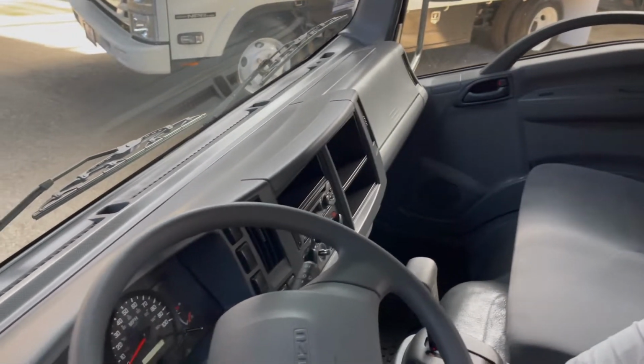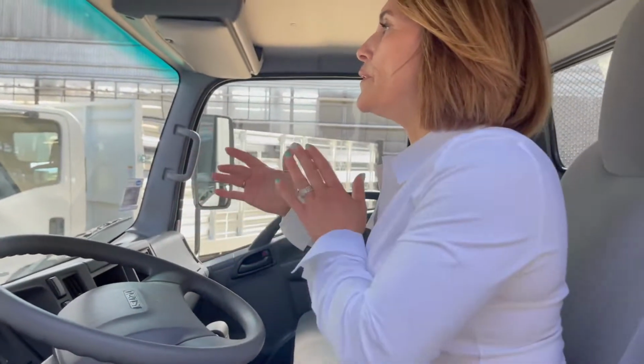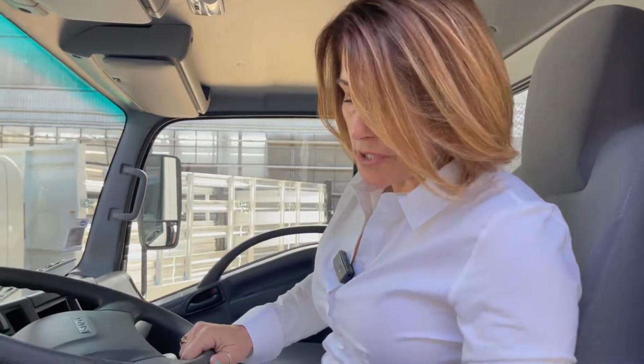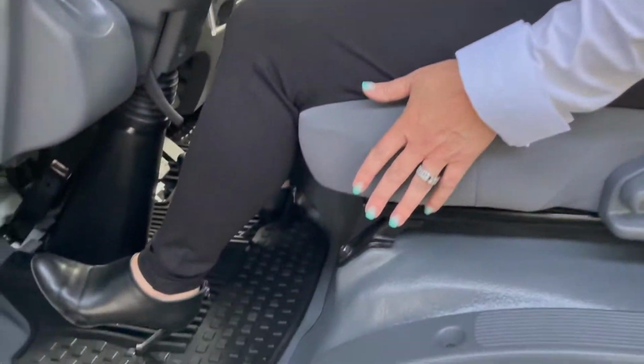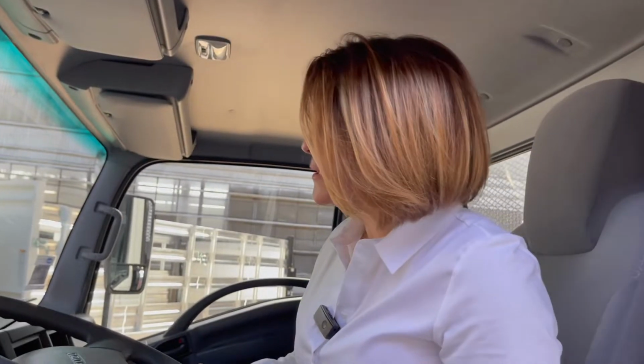We also have Mobileye features, which would keep the driver knowing if they're turning to the right or to the left. That's a safety feature that we can add to this as well. We also can do a suspension seat for the driver. So this tells you why Isuzu is the #1 cab forward truck.